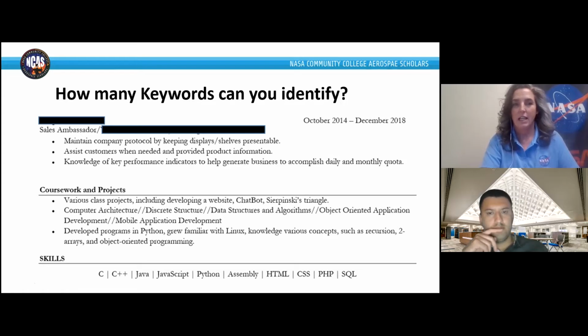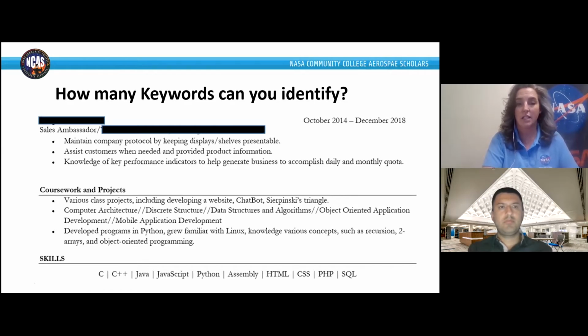So kind of looking at this, you found 4. Good, 4. It's really up to you. So down here, all of these languages, I would count each one as a keyword, because it's a very specific skill that they have. So could you share one word that you found that's a keyword?